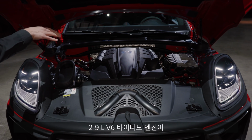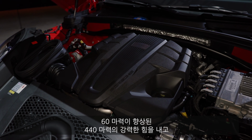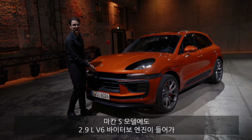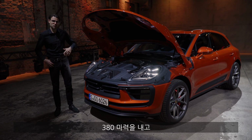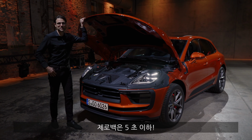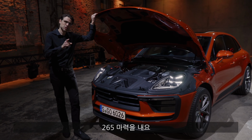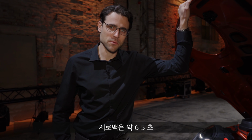2.9 liter V6 bi-turbo, now with 440 horsepower, 60 horsepower plus, so massively more power. And the acceleration figure will be less than 4.5 seconds. The Macan S will now also get the 2.9 liter V6 bi-turbo. That's also big news, also with a horsepower upgrade now at 380 horsepower. Less than 5 seconds is the acceleration figure. And also the base engine, the 2 liter 4-cylinder, will get a horsepower upgrade now at 265 horsepower, and then approximately 6.5 seconds will be the acceleration figure.